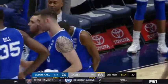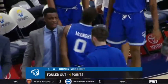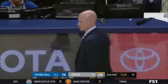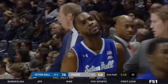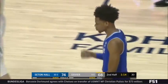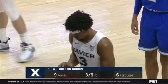So as McKnight fouls out, Kevin Willard is essentially using this as a timeout. It's a nice little breather for both sides. They played their hearts out. And again, you look at it, both teams have 1 timeout remaining. Gooden at the free throw line. Just missed a free throw. He's 2 of 5 at the line tonight. Came in as a 71% free throw shooter.